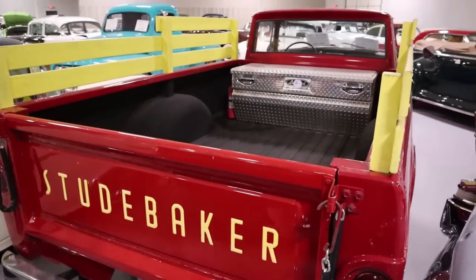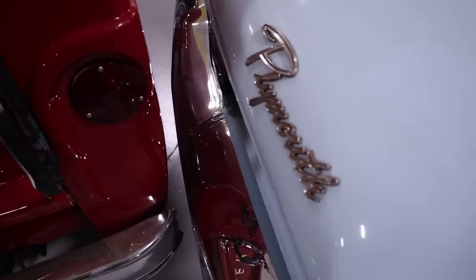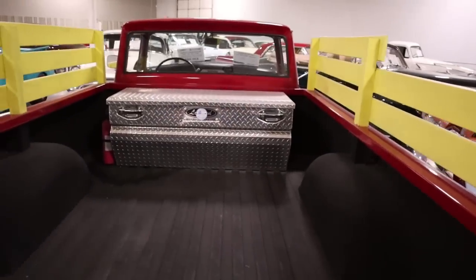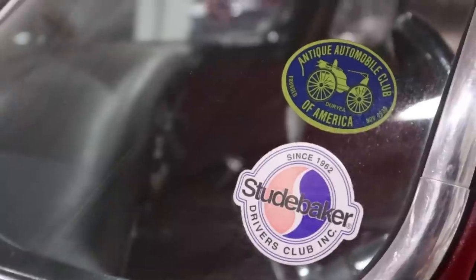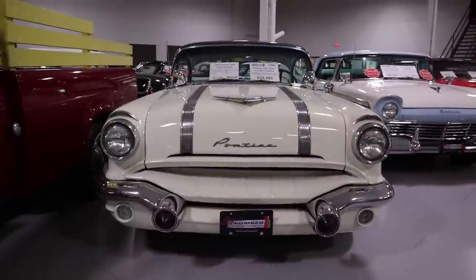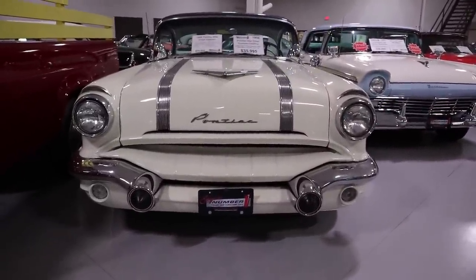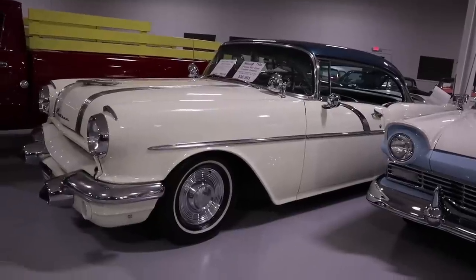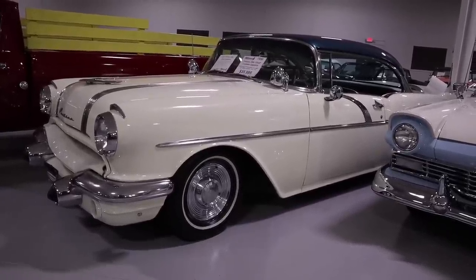Talk about some tight parking jobs in this place. Look at this, right next to the Plymouth Fury. My goodness. Diamond plate toolbox back here. Here's another '56 Pontiac Star Chief Custom, asking $35,995. It's got the 317 Strato Streak V8.